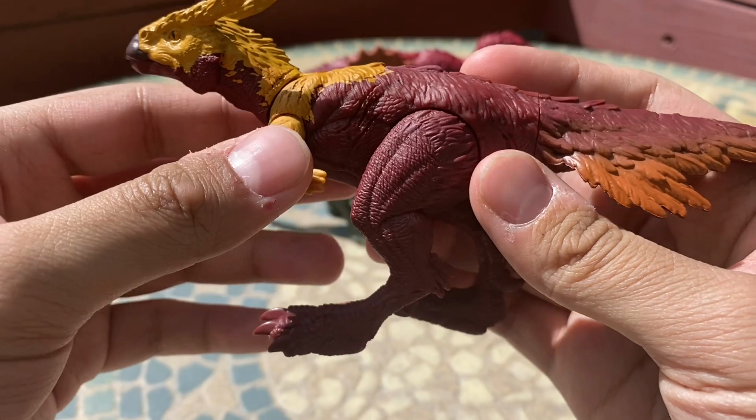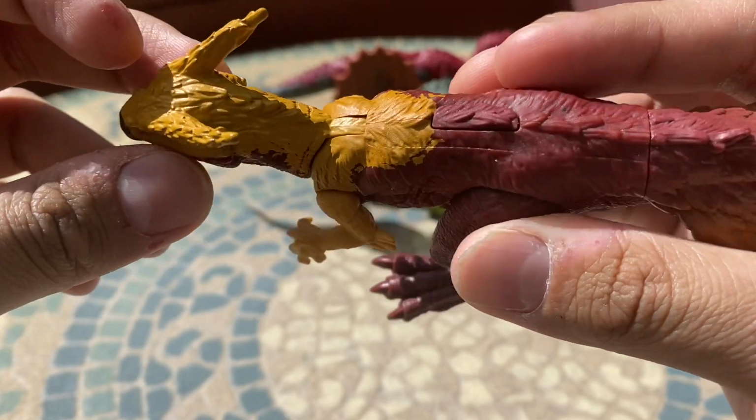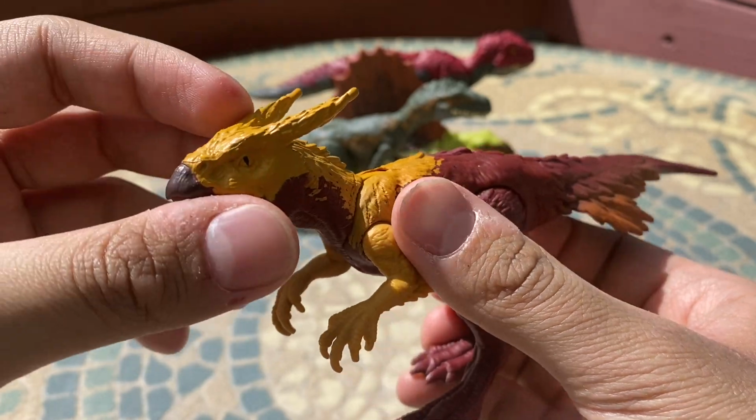The entire dinosaur is pretty much scales, but the upper half is all feathers. So as you can see here on the head, the entire top of the head is covered in nicely sculpted feathers and these nice little rods up here, which is a really cool creative decision from Mattel.